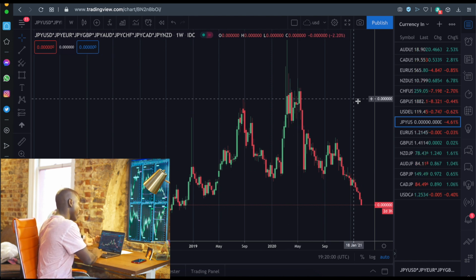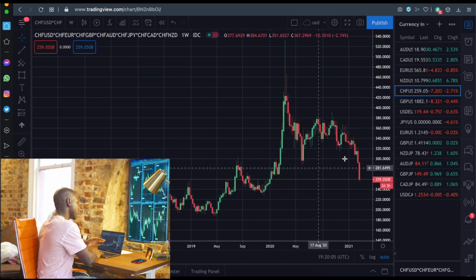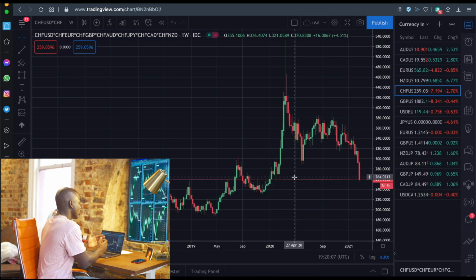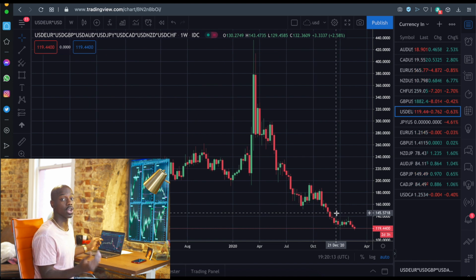Japanese yen selling off massively. What's happening on the Swiss franc? Swiss franc, again, if my charts will load up, even larger sell-off. And then when you take a look at the US dollar, not as substantial of a sell-off, but we did make a lower low here today.